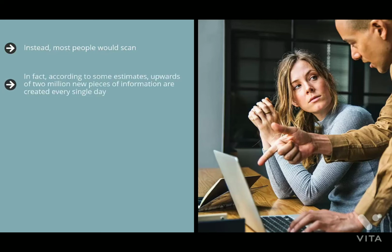In fact, according to some estimates, upwards of 2 million new pieces of information are created every single day. That's a mind-blowing amount. So, people have developed coping mechanisms, and one of them is just scanning. By organizing your content around questions, you make it easy for people to read, and since they're easy to read, they're easier to promote.